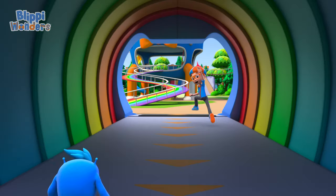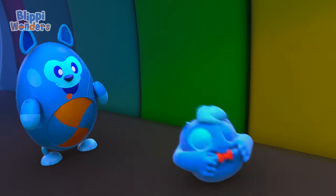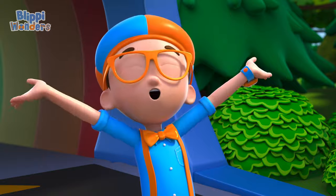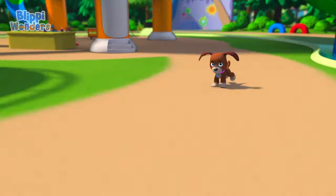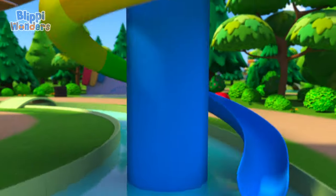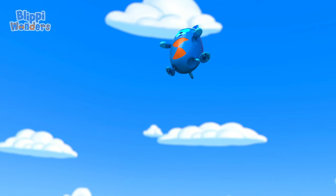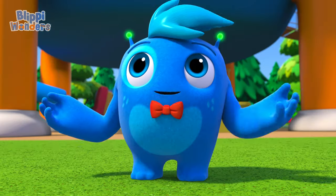Race you to the ball pit. Okay, Blippi. Cuddle ball. Whoa! Silly somersaults! Whoa! That was totally awesome, Debo!